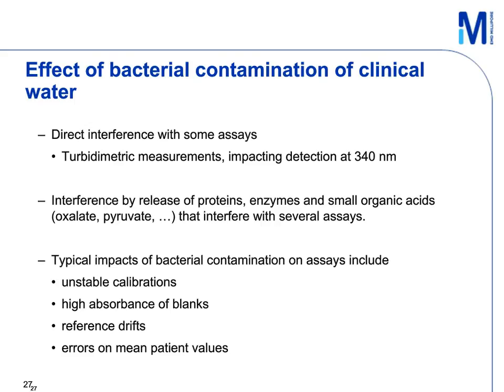So typical impacts of bacterial contamination include unstable calibrations, high absorbance of blanks, reference drifts, errors on mean patient values. So if one or more of these aberrations are observed, one should look to bacterial contamination as a source of the problem. In the first place, one should investigate the water source.